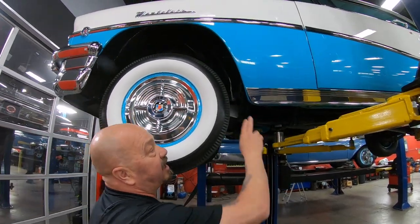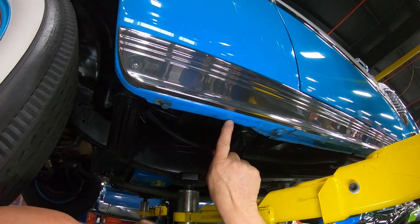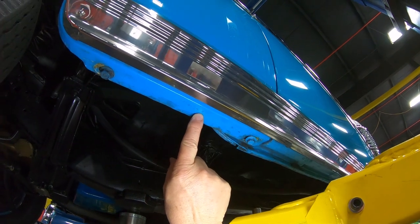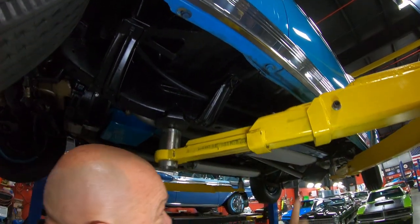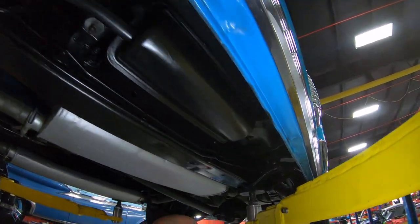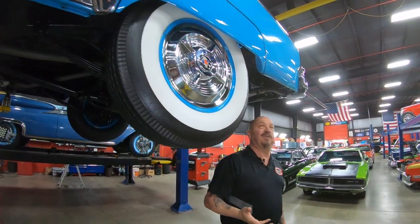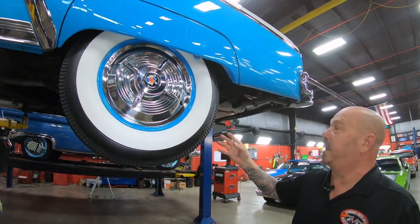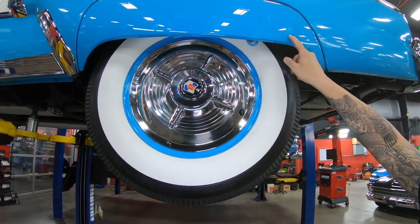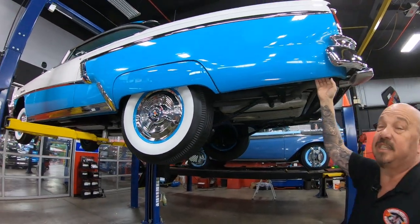Now the rocker molding, all polished up, looking brand new. Bottom of the front fender, I see numbers stamped in it. Look at that. It says 928-2, whatever that means. It's probably some code. Bottom side of the rocker here is beautiful also. You can tell this car was just well kept throughout all those years. 1956, that's a million years ago, guys. That's older than me. We got great looking hubcap here. We got the fender skirts here, and that paint work's looking sweet. I mean, this is a beauty.